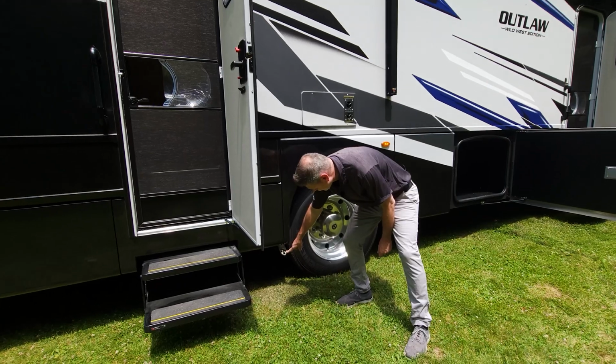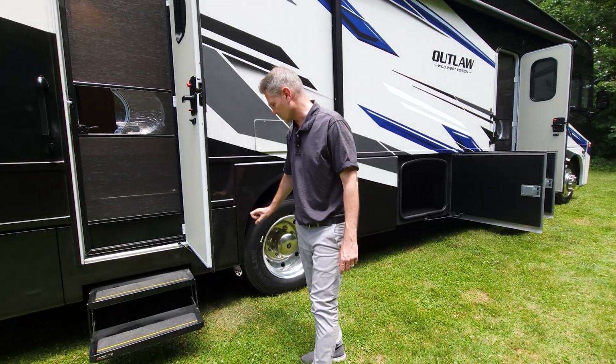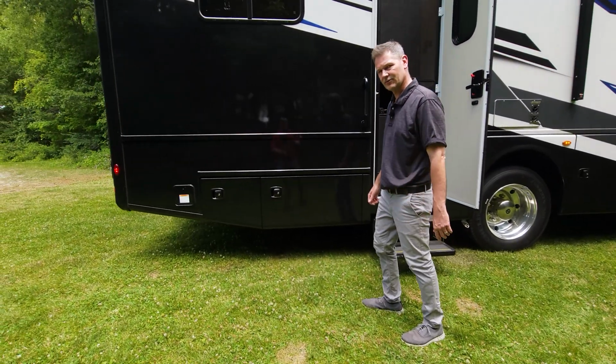This is our pet tie-down link in the conveniently, beautifully solid Thor Motor Coach logo, so hook your pet up to there. Not that your pet would ever run away from an Outlaw, right? They want to travel to places.